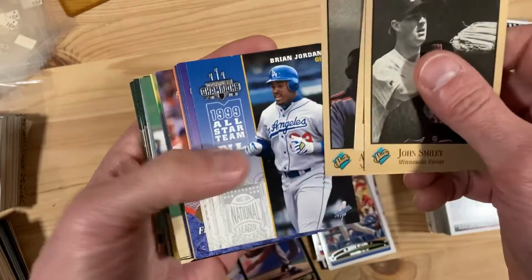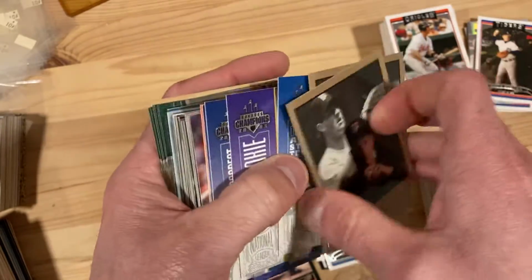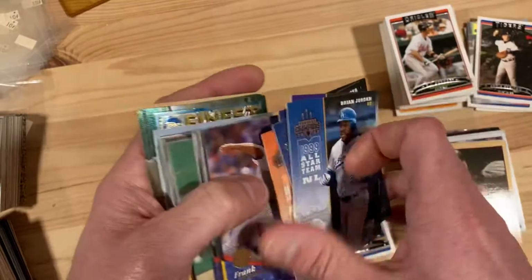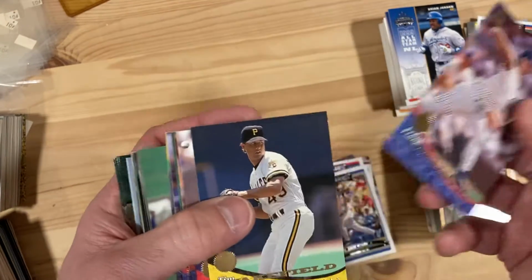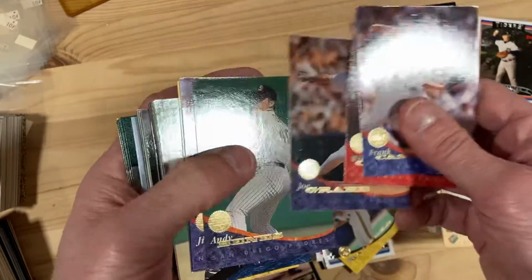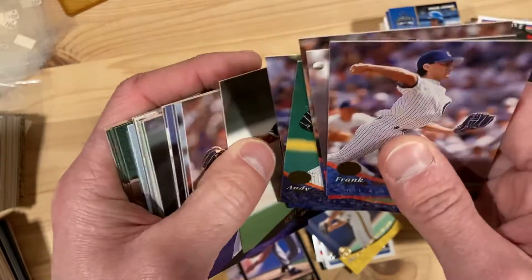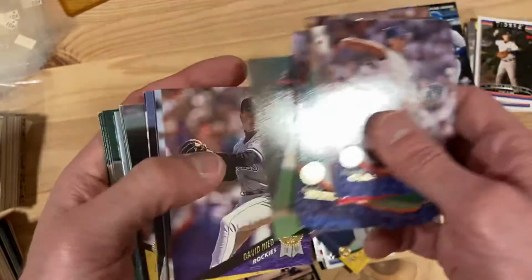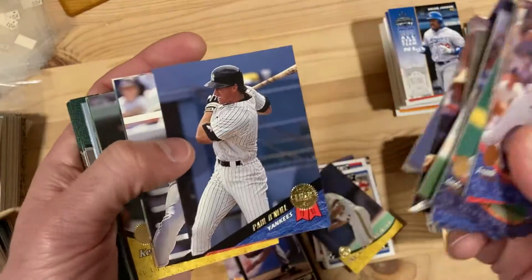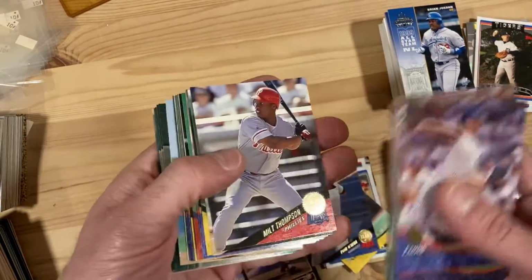And our last stack. Brian Jordan. All-Star Team. Yeah, so these, I have to look these up. Delvin James. There's Tim Wakefield, great knuckleballer. Played for the Pirates and the Red Sox for quite a bit.